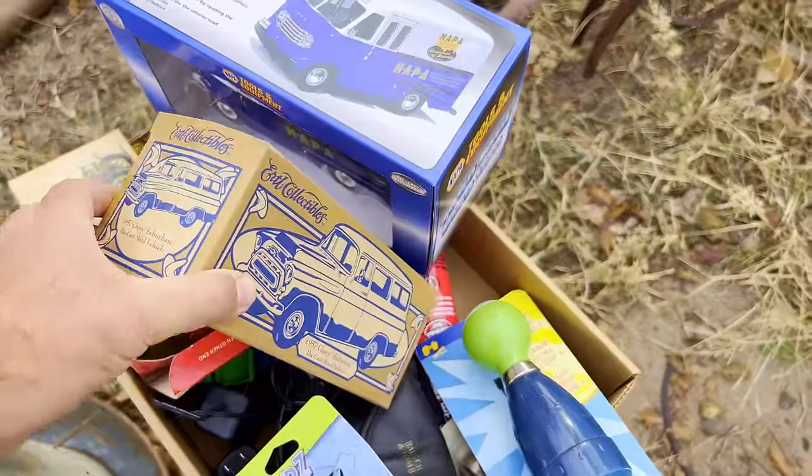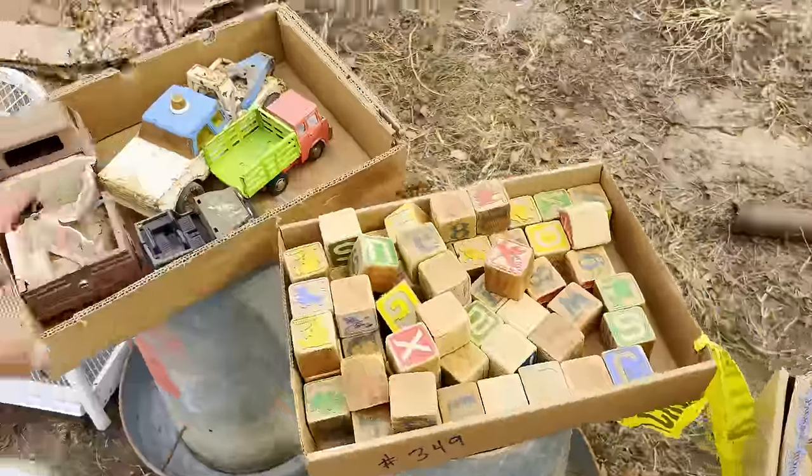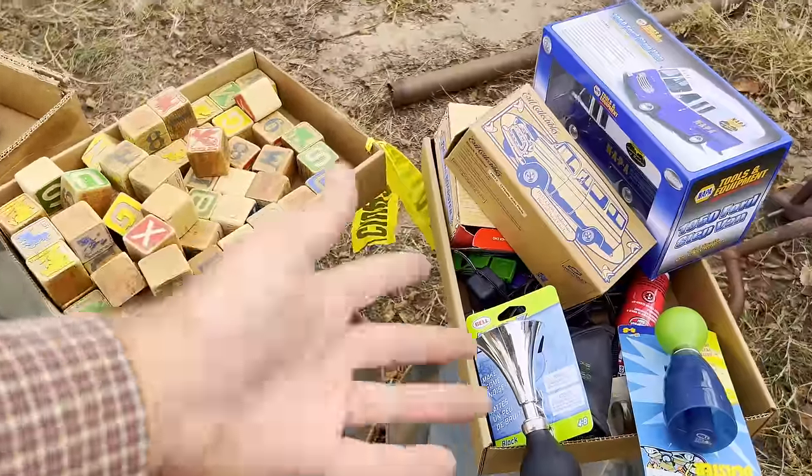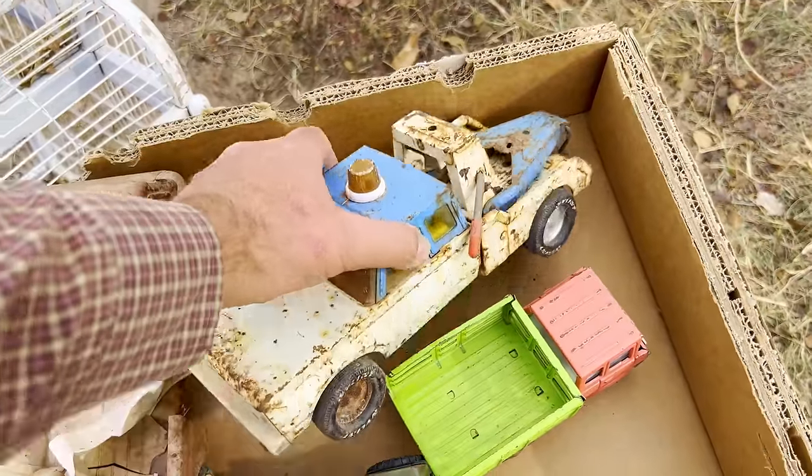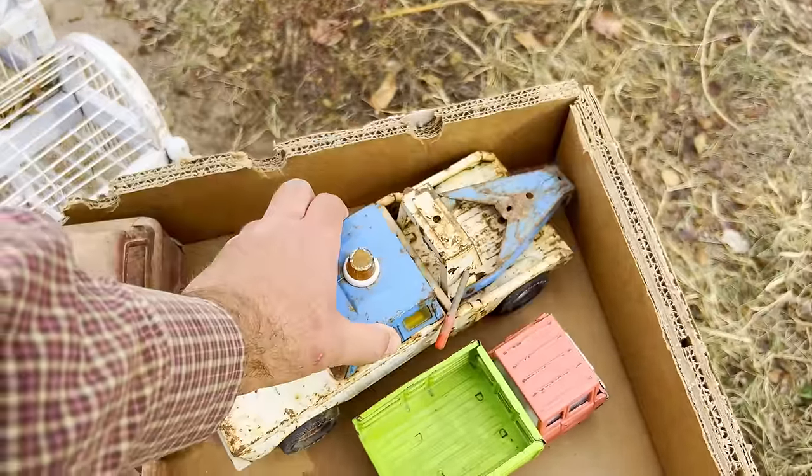So I'm pretty stoked. Now this box here that's underneath those came with this box. Nobody would bid on this box. They couldn't even get a $1 bid, so they threw it in with this box. And of course I wanted this old winch truck. I thought that was a neat piece, and I don't remember what I gave now.